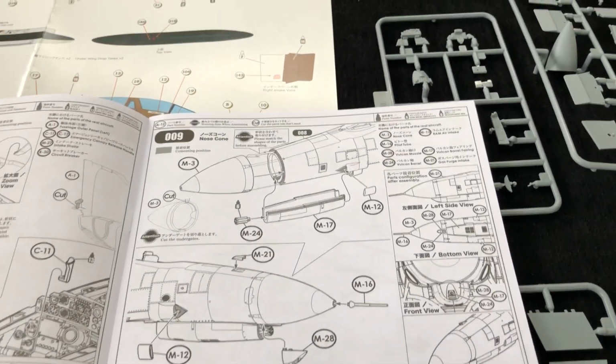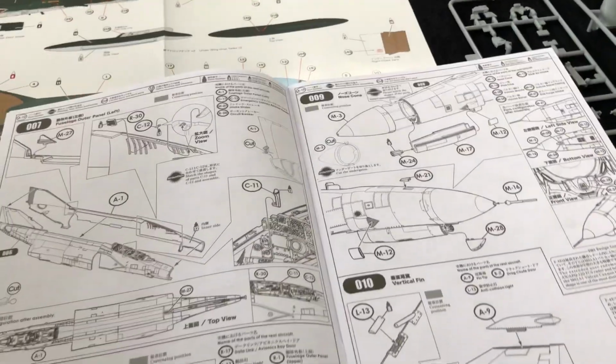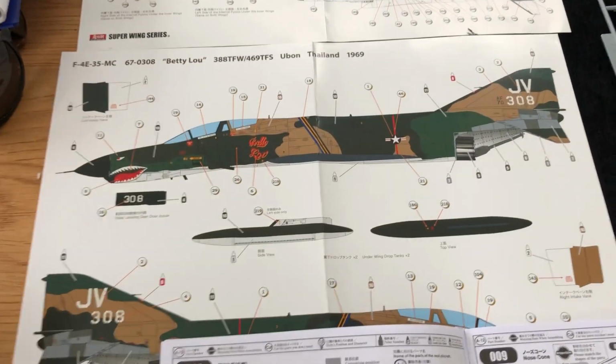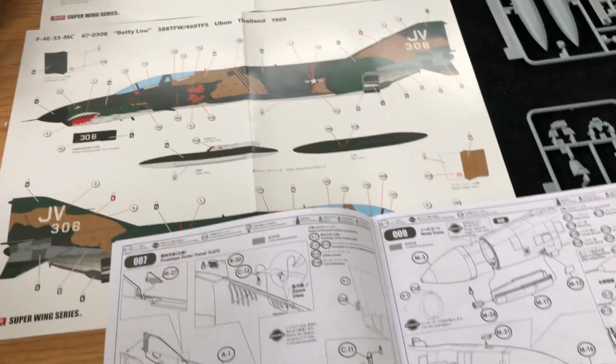You run the danger, I think, of opening up every panel so much that it barely even looks like the aircraft it's supposed to be. And I think for me, when you just look at that shape, just check out that long nose shape with the shark mouth, I want to preserve that for sure.